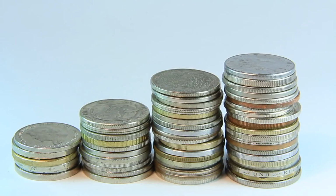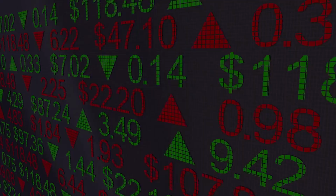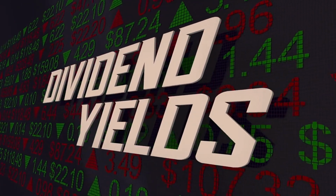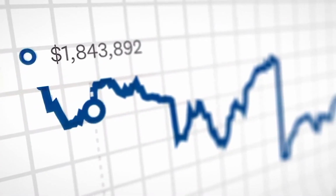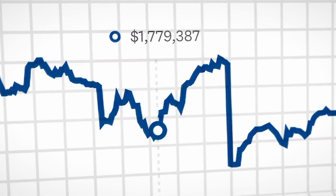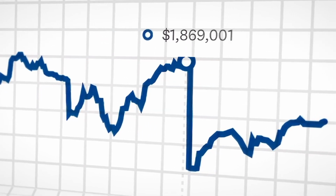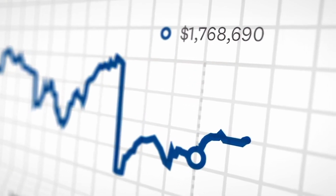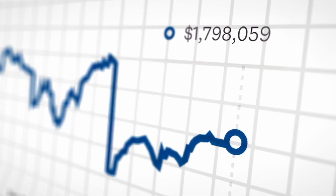Remember to reinvest your income to benefit from compounding. Reinvested dividends can significantly boost your returns over time. A study by Hartford Funds showed that $10,000 invested in the S&P 500 in 1970 would have grown to $1.6 million by 2020 if dividends were reinvested, compared to just $430,000 without reinvestment.